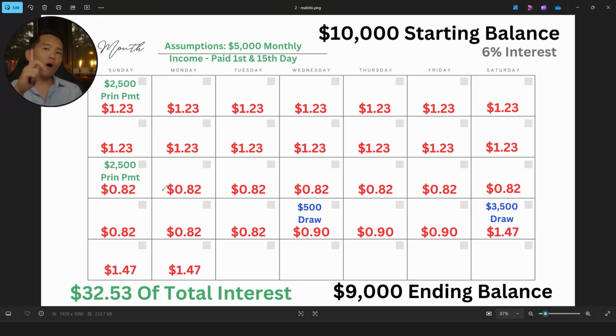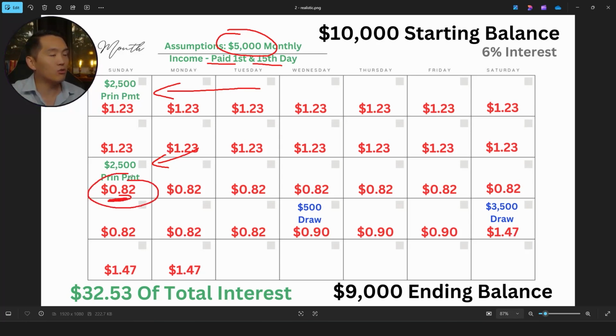There we go. Instead of making one principal payment to the HELOC in a given month, what if we decided to take our entire paycheck? That's right, our entire paycheck, and made a deposit into the HELOC. And because with the HELOC we can borrow from it whenever we want to, we can use it to pay our expenses as well. So let's say our paycheck is $5,000 and we get paid on the 1st and the 15th of the month. So on the very first day of the month, we deposit $2,500, our paycheck, into the HELOC, subsequently lowering the interest cost on a daily basis. Okay. And we do this again on the 15th day of the month, further reducing the balance of the line of credit. And therefore, our interest is down to 82 cents every single day.